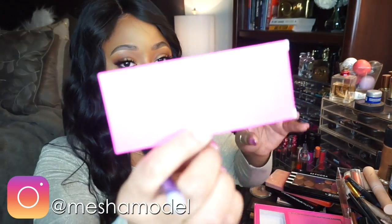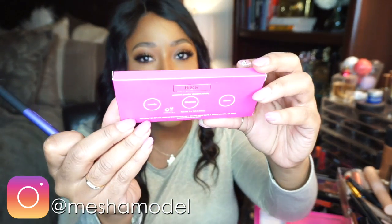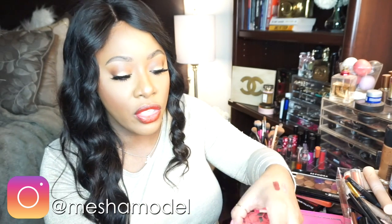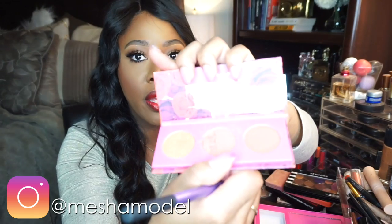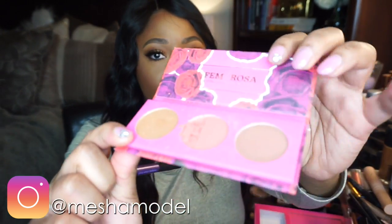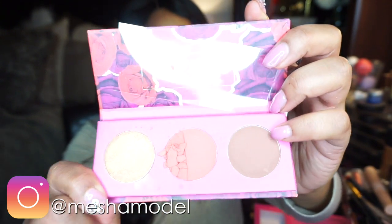That should be the face palette. And then you have Lassie, Mistress, and Dame. So it gives you the color names on the back, as the original does. So let's go ahead and look at this. Now, like I said, I just really wasn't impressed with these dupes. And then the middle shade came all smashed and broken. But I didn't really have high expectations for this, because I'm going to tell you why once we get towards the eyeshadow palette, and I'm going to tell you about the price.